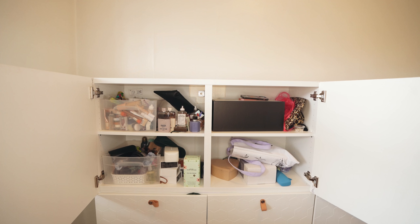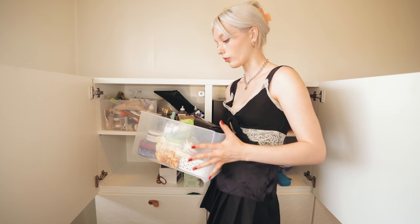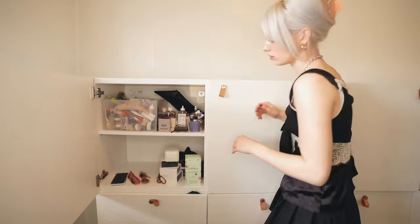I'm gonna start off with these. God, I don't even really know where to start. So I'm thinking a lot of this stuff is hair products, and I have a whole thing of hair products in my bathroom. So I think I'm going to empty this and put a lot of this in my bathroom.